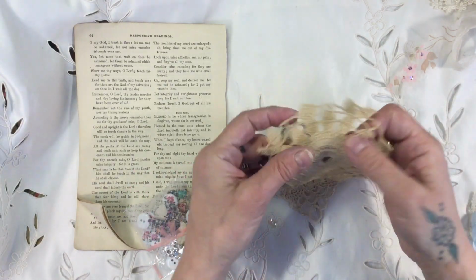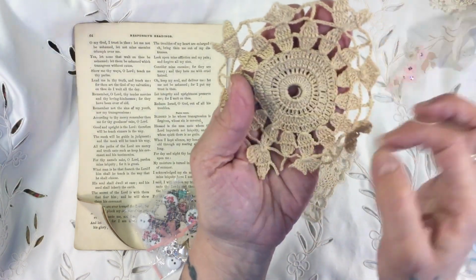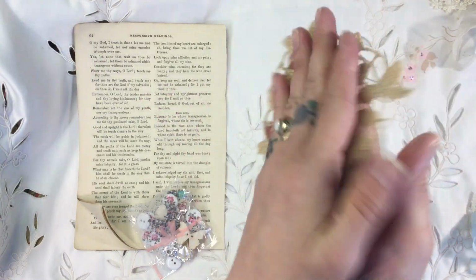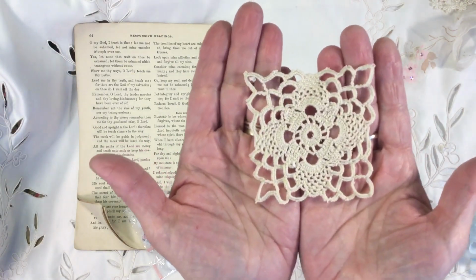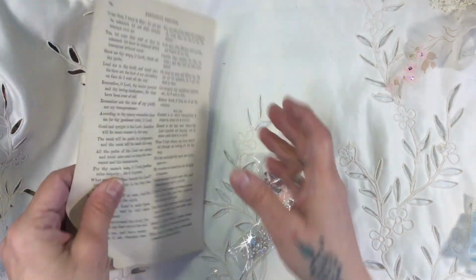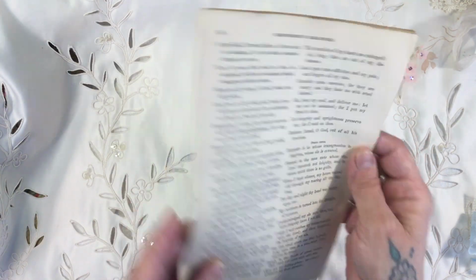This one's very interesting to me because you've got so many different shapes, and you've got all of this that you can trim down. You can make this into a long piece. You know, it is just about thinking outside the box and using your imagination. That's pretty as well.